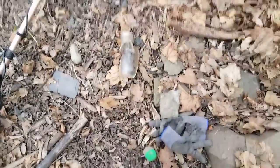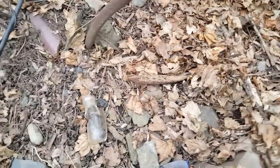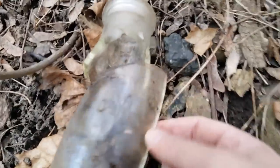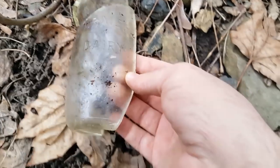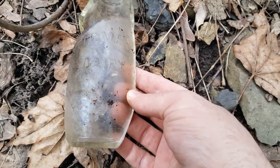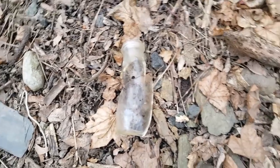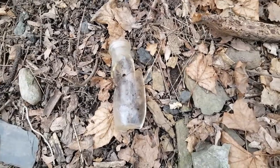Alright. Finally some evidence. I'm a couple steps away from the site of the mill site. Finally some evidence of times gone by. Shards of a milk bottle. Farmer's Dairy. I don't think, do I have this one? I may have a similar Farmer's Dairy. Sorry. I'll poke around a bit.